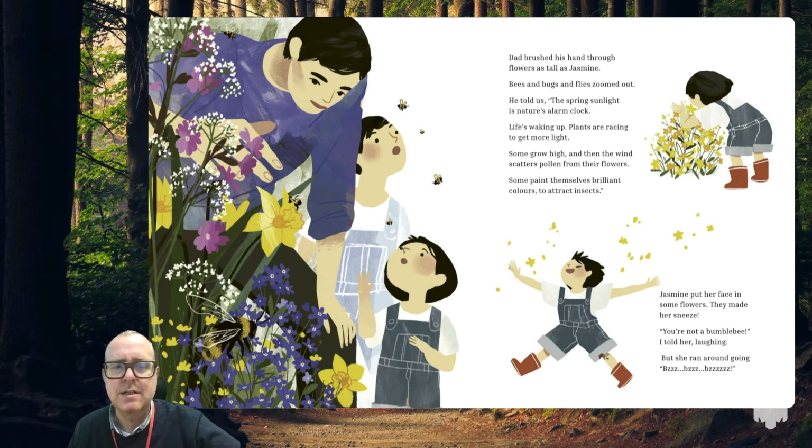Dad brushed his hand through flowers as tall as Jasmine. Bees and bugs and flies zoomed out. He told us, the spring sunlight is nature's alarm clock. Life's waking up. Plants are racing to get more light. Some grow high, and then the wind scatters pollen from their flowers. Some paint themselves brilliant colours to attract insects. Jasmine put her face in some flowers. They made her sneeze. You're not a bumblebee, I told her, laughing, but she ran around going buzz, buzz, buzz, buzz.